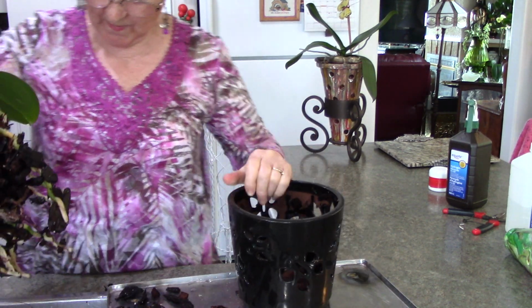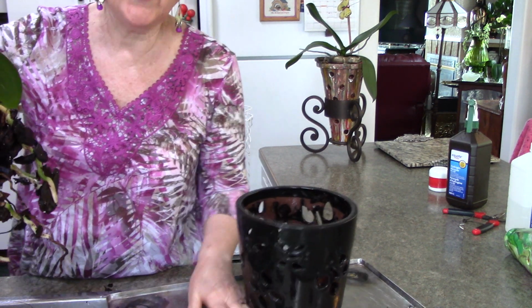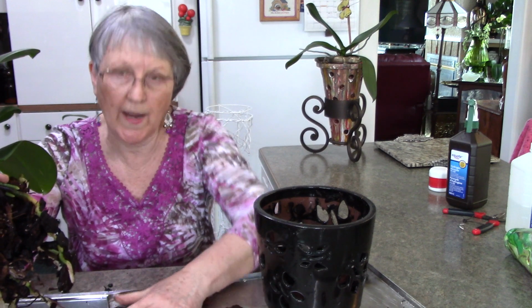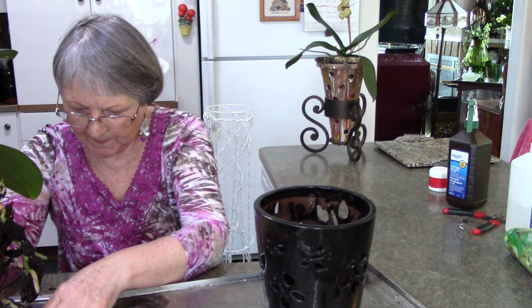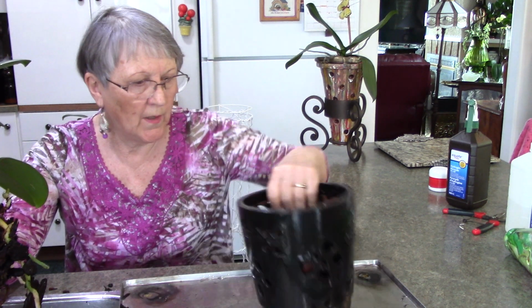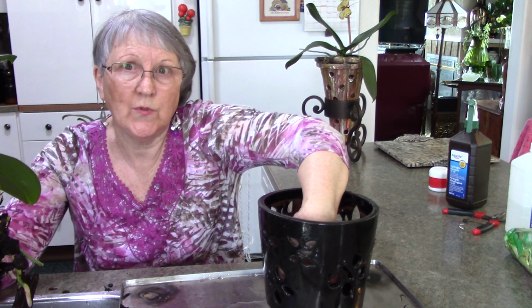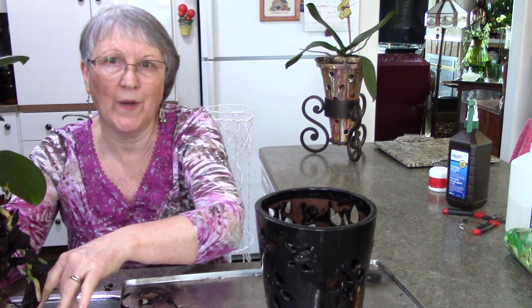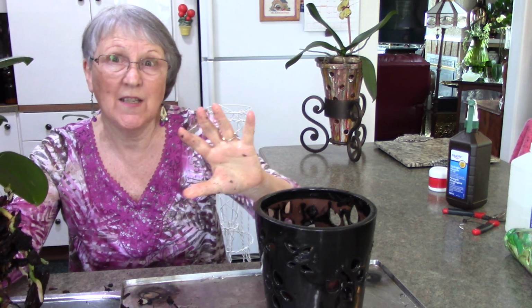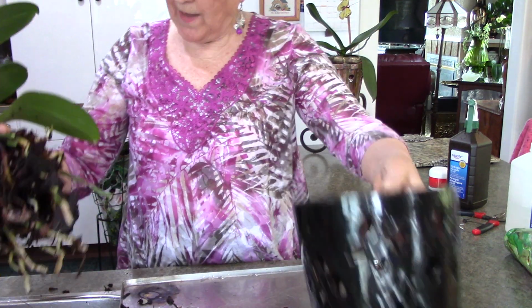Hello, Bella. Okay, it's not too bad. When I did this one, of course, now I've got medium bark. This was all large bark. Some of it has broken down, but it's not that bad. But like I say, I never went back and checked the roots when I repotted it, and it was dying, and finally I put it outside, away from the direct light, warm but airy, and still light, but not direct light. And I'll just put that there for now.